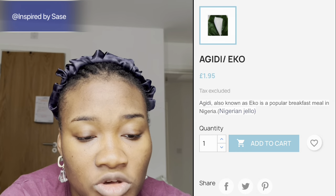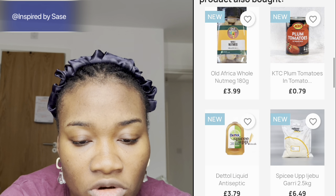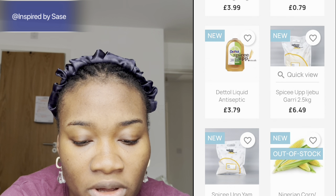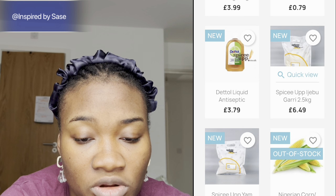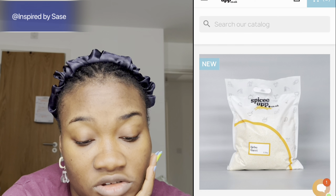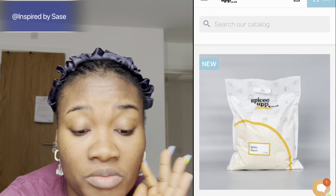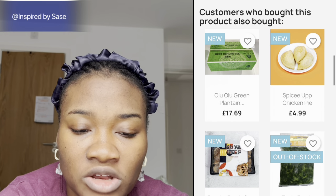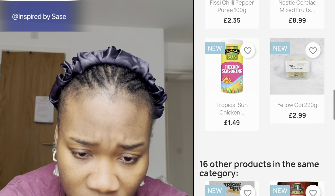Continue shopping. So, for the convenience it is good, and for the prices, you will see a similar price in Ijebu Gari. I must buy. You see a similar price, let me not lie, in the African shops here. They're not extremely cheap, let's just say, if we are comparing to Nigeria. But in comparison to maybe the Indian shops, it's similar price. Indian shops, they are also doing very well.